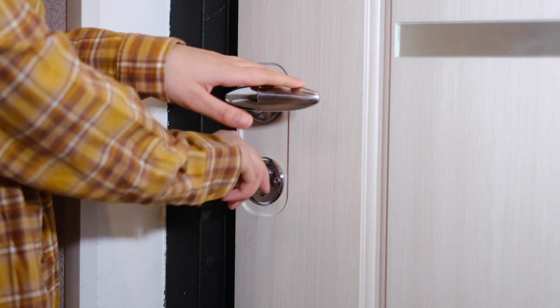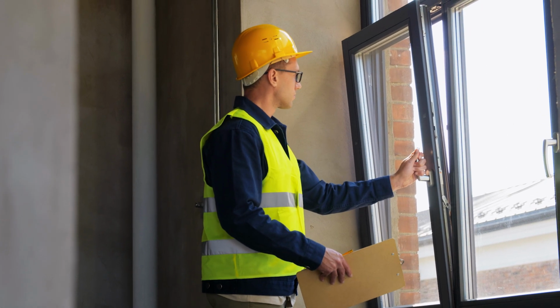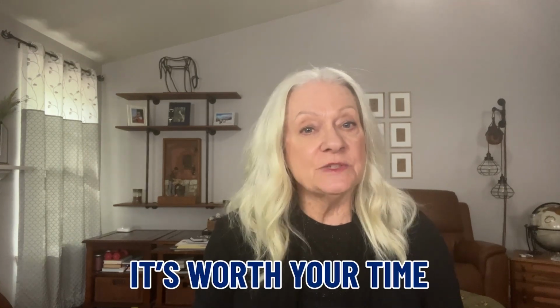Point number 4, doors and windows and hardware and everything should work smoothly. It may seem small, but checking that these things are functioning properly can save you a ton of headaches later on. Make sure windows open and close easily, doors aren't sticking, and locks work as they should. You should have checked these items on your second showing through the home, the home you paid that premium price for, twice, right? Right, before you put in the offer. Anyway, this is one of those things that's easy to overlook, but trust me, it's worth your time.